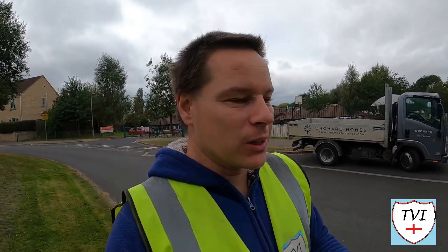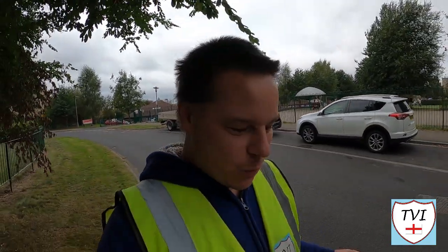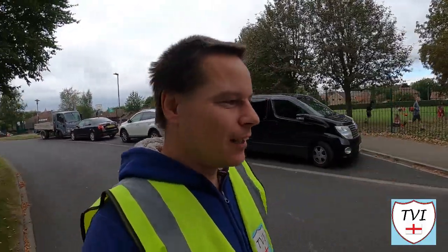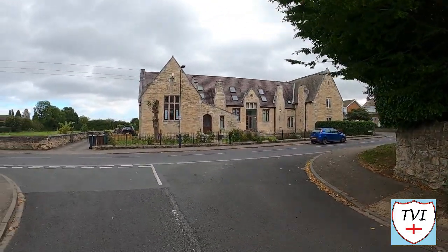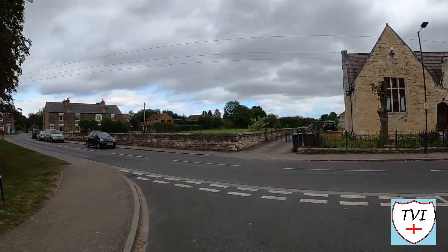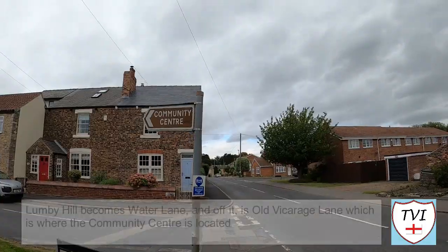Now, of course, normally I would take a shot of the school, the new school, but I've come at a time when the kids are outside, so I don't really want to be pointing the camera into the school grounds. It wouldn't look fantastic, but it's right there behind me, as you can see. And of course, the old school is still standing as well. Right, let's go and head more into the village now, heading this way down Lumby Hill towards the centre.